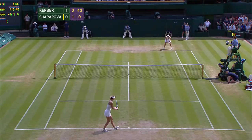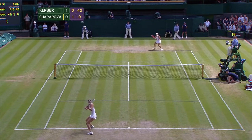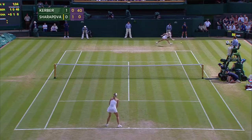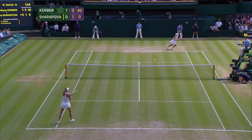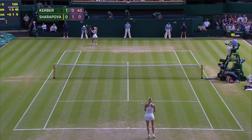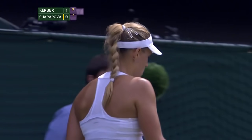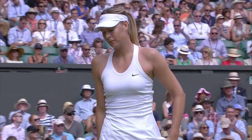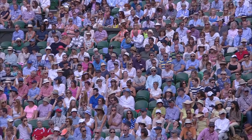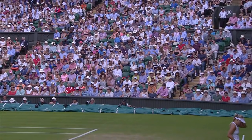3 break points. It's out. Sharapova's not convinced. Game, Ms. Kerber. 1 game all, second set. So the second set begins with an exchange of breaks of serve, 1 each now.